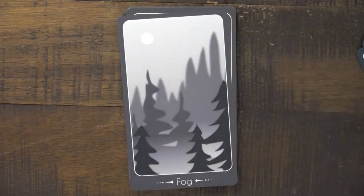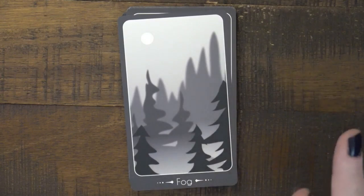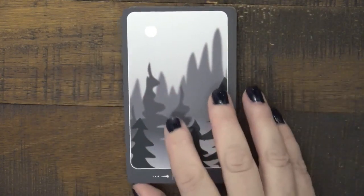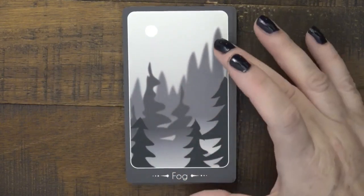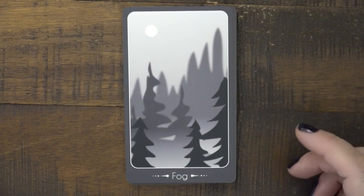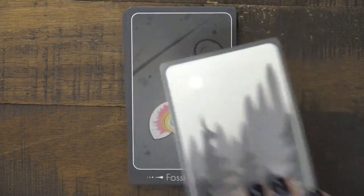Then here we have our fog card, which, as I said, is about hidden, obscure. It softens the edges when you're looking at fog. I really like this sort of out of focus look in these areas, this white out that softens the edges. I think you could do something with that meaning as well.